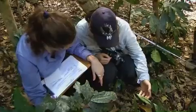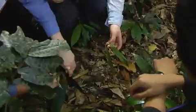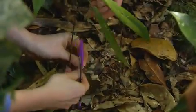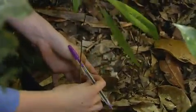This is an Endiandra micronura, or Endi for short, which is what we're going to think of. It's the 6th plant we managed to tag. Right, how far away from the transect is it?